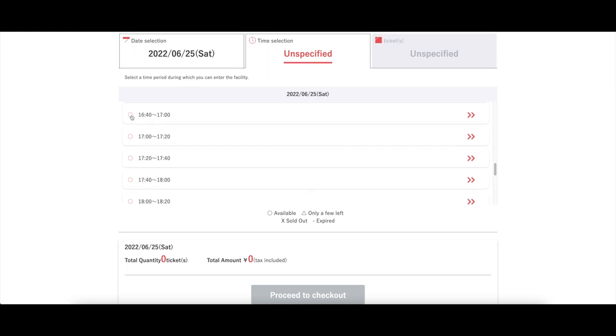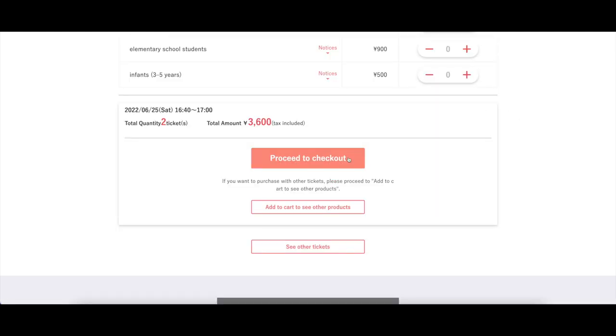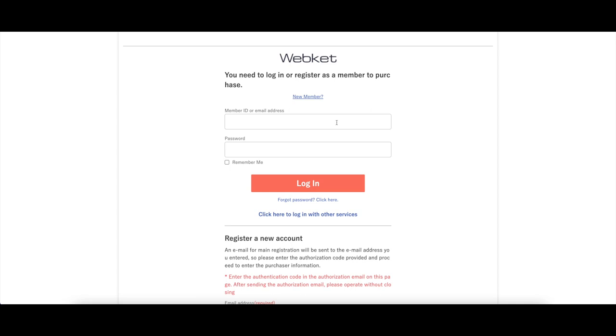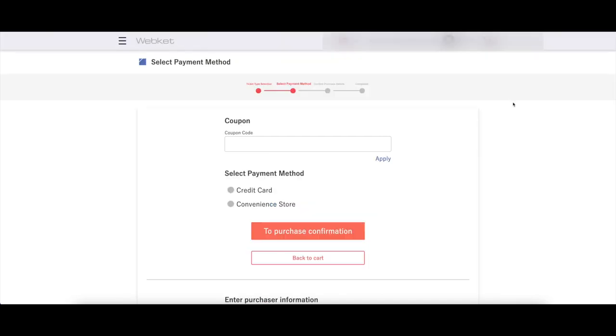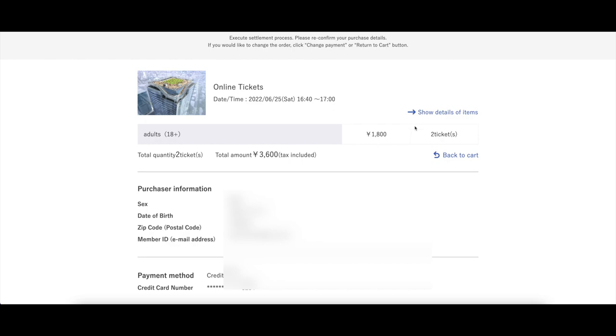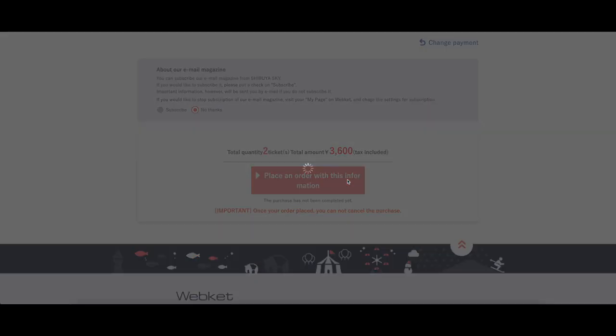After choosing the time, click on how many tickets you'd need, and then proceed to checkout. I know it may seem troublesome to create an account to buy an online ticket, but trust me, it will only take a few minutes. After you've created your account, log in, choose your payment method. It will then confirm all the details, and once you scroll down, click Place an Order with this information.